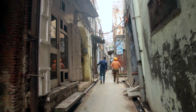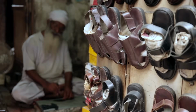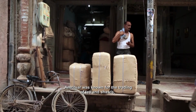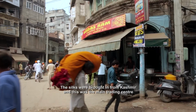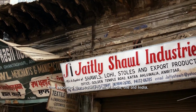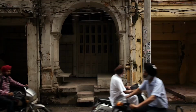This is a walk back in time, as one witnesses traditional trades being practiced in the same place and manner as they have been done for centuries. Amritsar was known for trading in the tea and the shawls. Okay. Shawl means the silk. The silk was brought from Kashmir over here, and this was the main trading center that exported to all around India, the old India. Shawls, silks, teas were very important in the trade and commerce taking place in Amritsar.